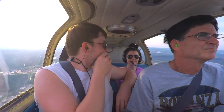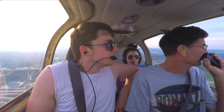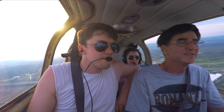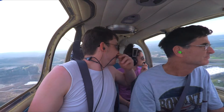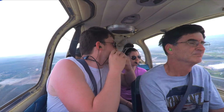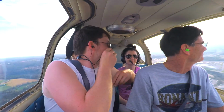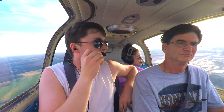Just flying over Menards now. Does crosswind make it bumpier or just harder to fly? It will just make the airplane weathervane into the wind, and so you have to straighten out right before you touch down. Sometimes it can be bumpy, but it's not too bad today. The wind's pretty steady. When it's really bumpy, it would be like a roller coaster, but right now it's pretty smooth.